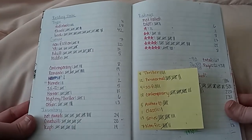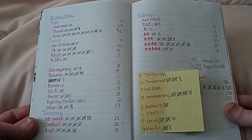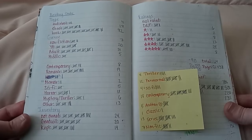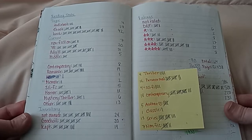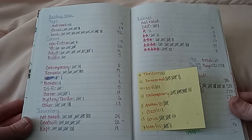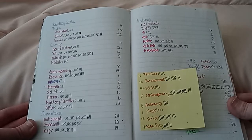Contemporary, I got 8. Romance, I got 19. Historical fiction, I got 1. Memoir, I got 2. Science fiction, I got 5. Horror, I got 11. Mystery/thriller, I got 6. And other, 13. Inventory, 24. Not owned, 20. Goodwill, and 19.